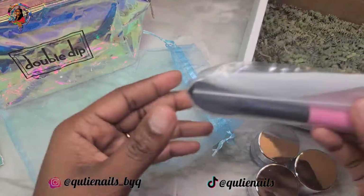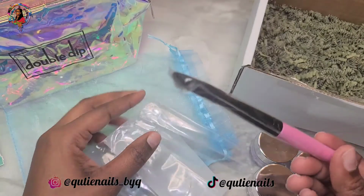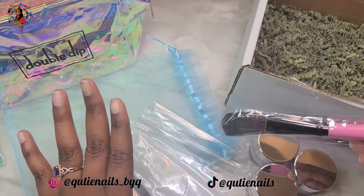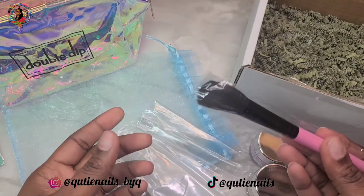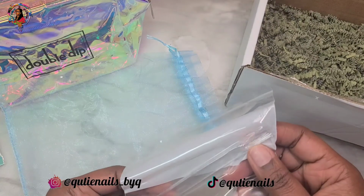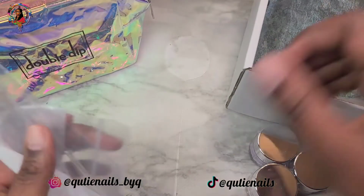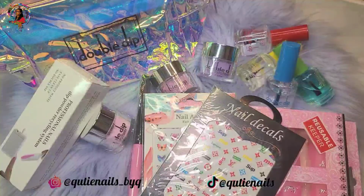And last but not least, I also received a pretty little dipping brush. So this is a cute little duster brush for dusting the nails, and I'm definitely gonna keep this because it has a super long handle and I like that. And they gave me some swatch sticks so I can go ahead and swatch these for y'all. But I'm not gonna swatch anything until I understand what I'm doing with this system. Kitties, and that is pretty much it for this video.